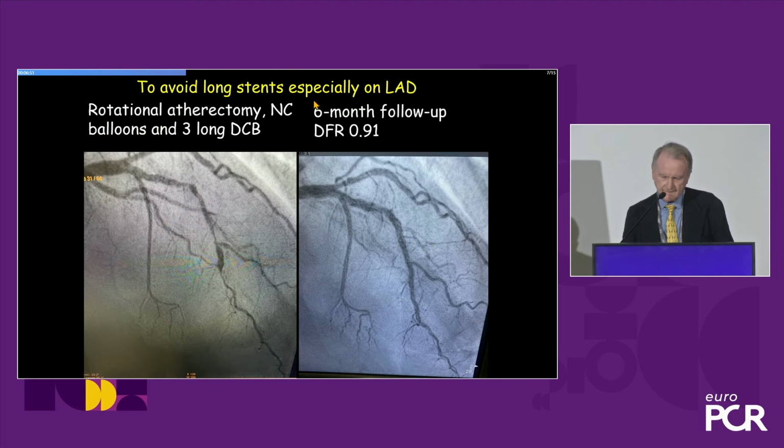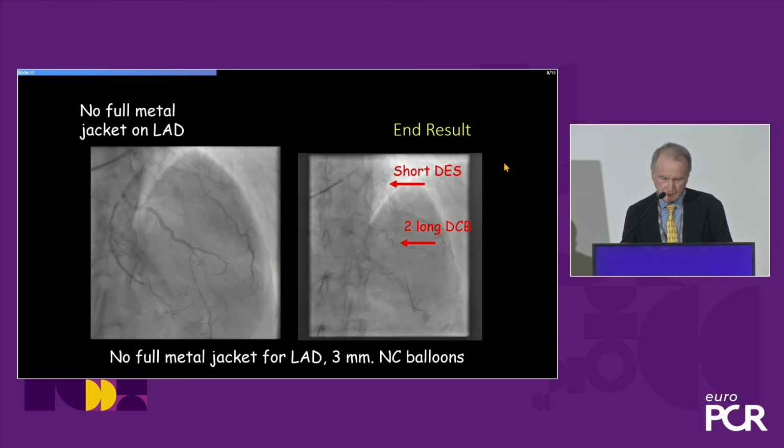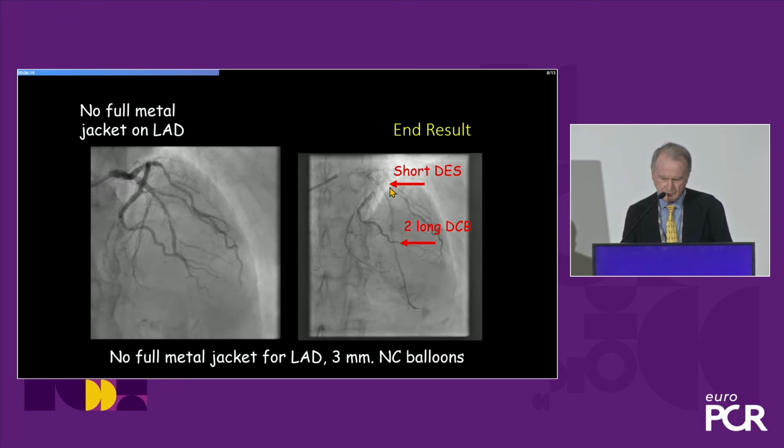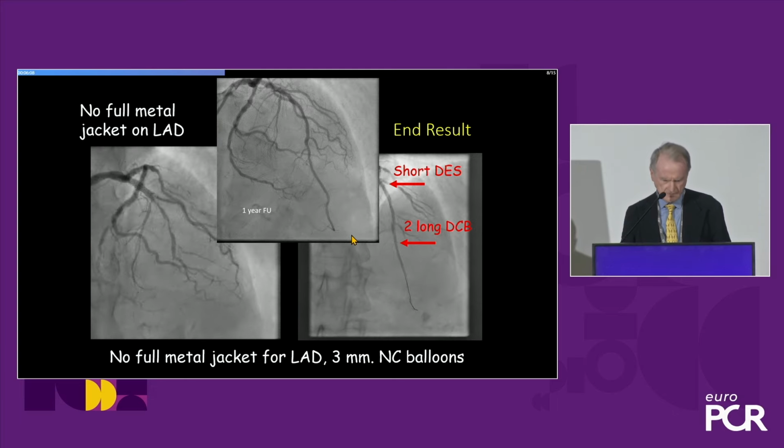To avoid long stents, second point, this long LAD, if this long LAD is treated in the United States of America where they don't have DCB, you implant long stents, or maybe you do medical therapy or surgery if you have an excellent surgeon. This was treated with a high-pressure non-compliant balloon, 3 long DCB, 6 months follow-up, DFR was 0.91. We can also say that we simplify the procedure. This is another long LAD with diffuse disease, implanted a short DES 3.5, high pressure, and 2 long DCB, and here is a 1-year follow-up.